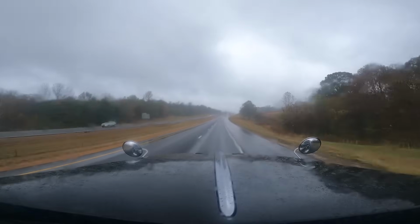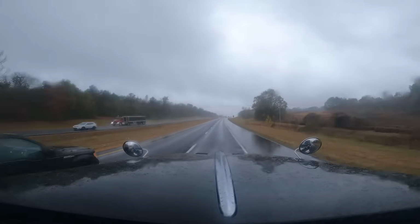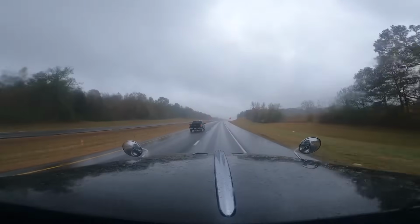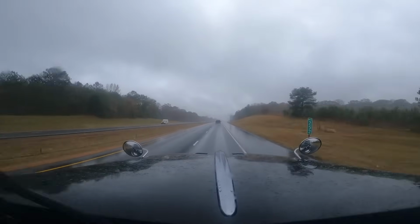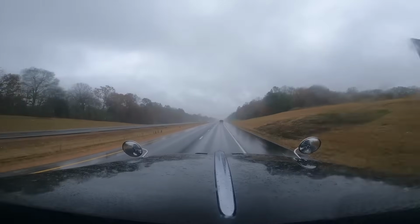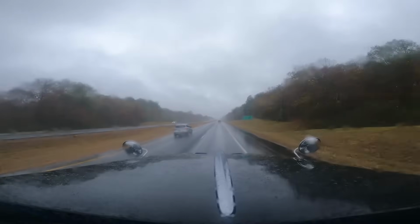Jackson, Mississippi, down to Hammond, Louisiana, jump on I-12, going through Baton Rouge, Louisiana, Lake Charles, Beaumont, and we'll be home tonight. Let's drop a gear, get up this little hill here.